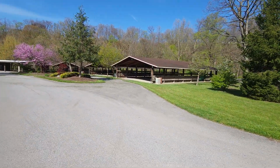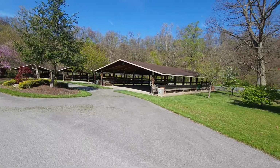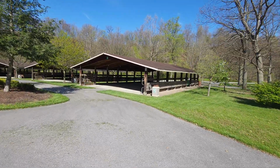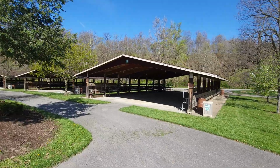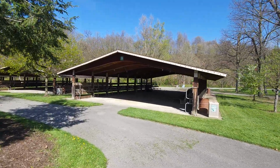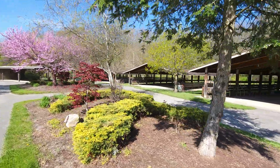Now, as you saw before, they had the rentals. So these are the different pavilions here, and you can rent these. These are the larger pavilions. You can rent half of it for $75 a day, and the full pavilion for $150. Now these are the large ones.